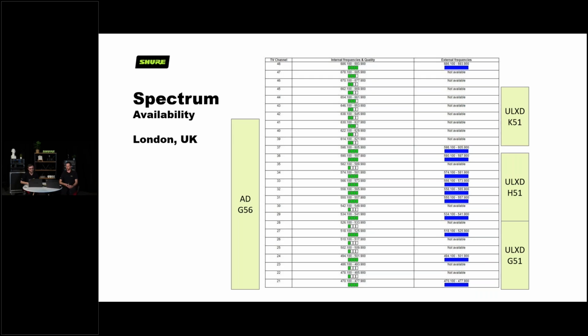It's very tiny on my screen. But you can see on your graphic there, there's very little usable, in fact, no usable spectrum outside for that system. So if you're looking to buy something, that would be a poor choice for this location. However, ULXD in H51 is looking pretty good. And equally, your G51 is looking somewhere in the middle.